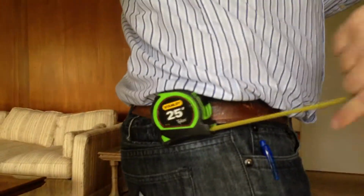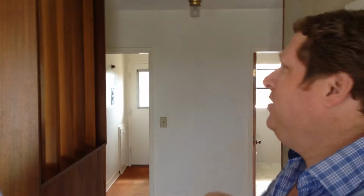See this tape measure? Even when he's wearing a suit, this tape measure goes with him, no matter where he's at. Even when he got married, he was still wearing that. Absolutely.